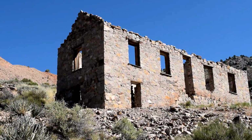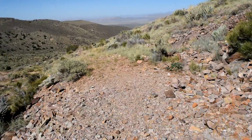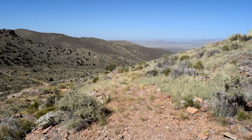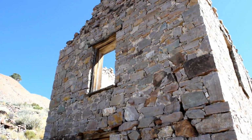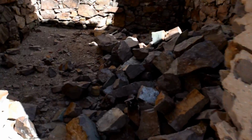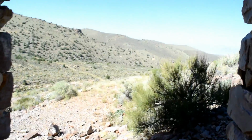Interesting. We're gonna walk up there. It looks like the old road that actually, the walking path at least, or the road that led up to this building is right here. You can barely tell it was ever there. We are currently standing in front of the cathedral. That's what I'm going to call it, because it looks that cool. It's pretty much just full of rocks inside. A view out the window.